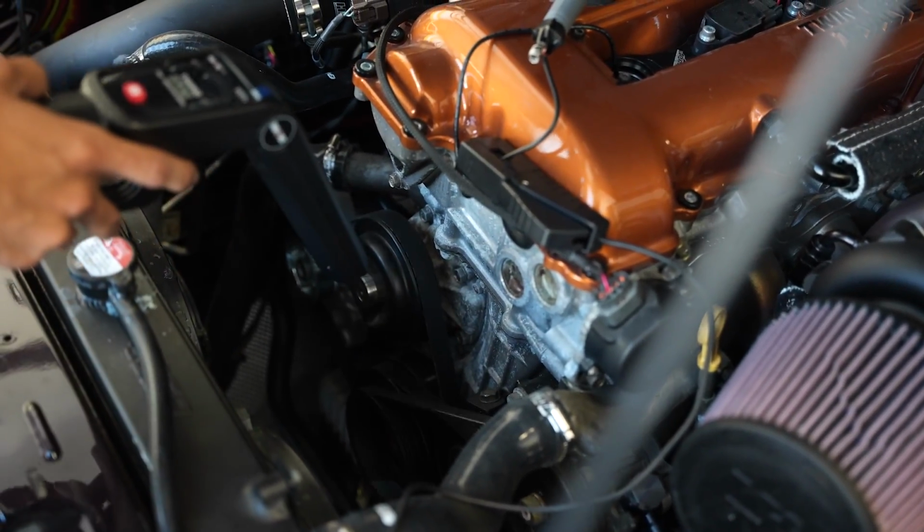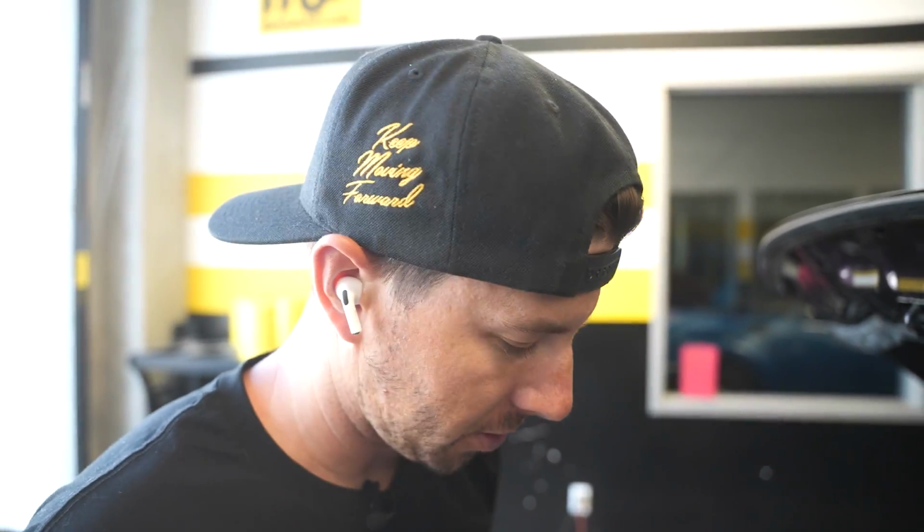Yeah, it stays, it's locked. So Jimmy just told me over the phone, that's what I've been doing this whole time, that we were actually close to 10 degrees off on timing. So it explains why we were having so much issue with load. It wasn't the dyno, it was the car.